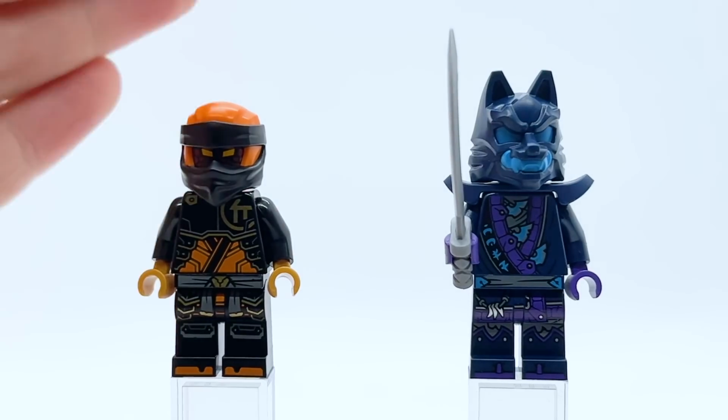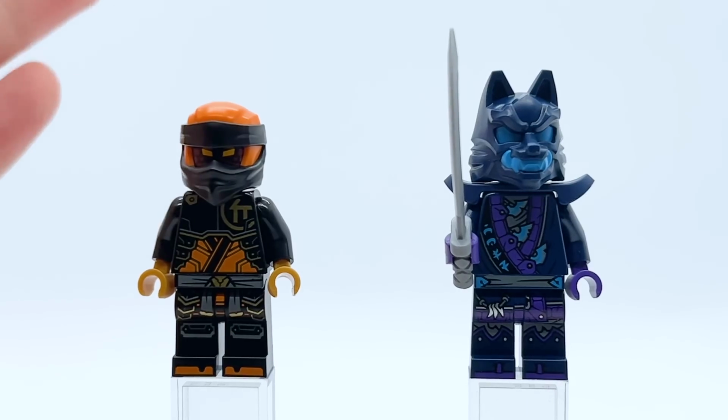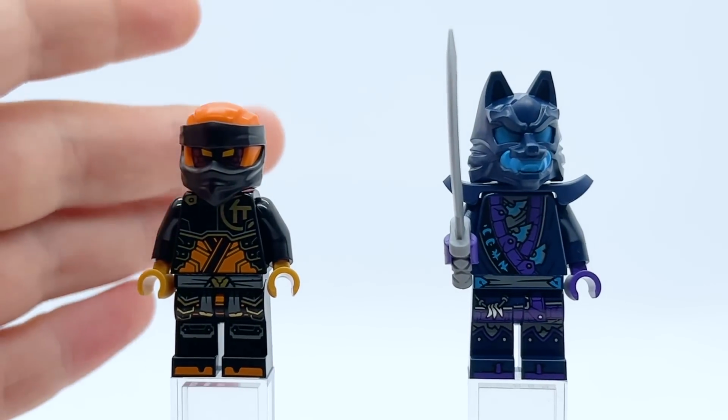This figure really pops to me, genuinely one of my favorites of the wave. Again, as I'm recording this, I haven't opened all the sets yet, so I'm hesitant to say it's my favorite because I haven't seen them all, but I do really, really like this one.